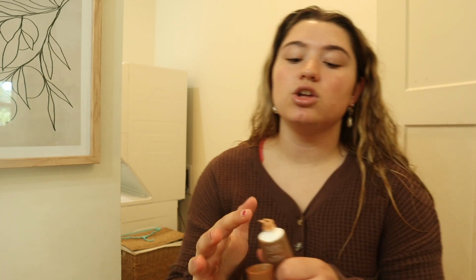It's better in person. I'm also gonna put some of this on my neck since my shirt, my romper, you can kind of see, so that there's not a major difference in my skin tone.